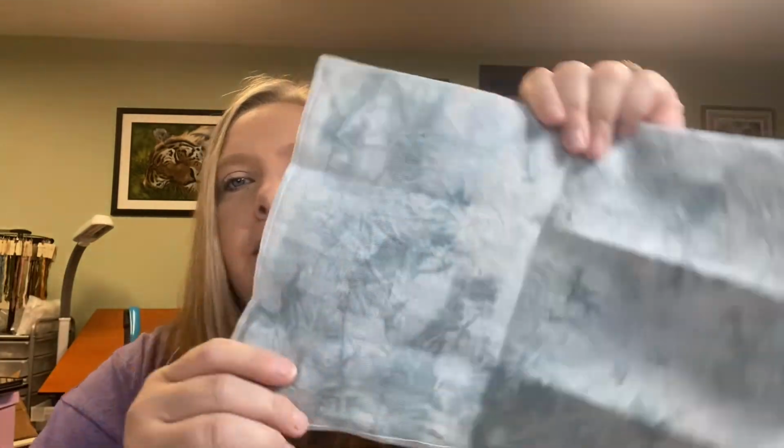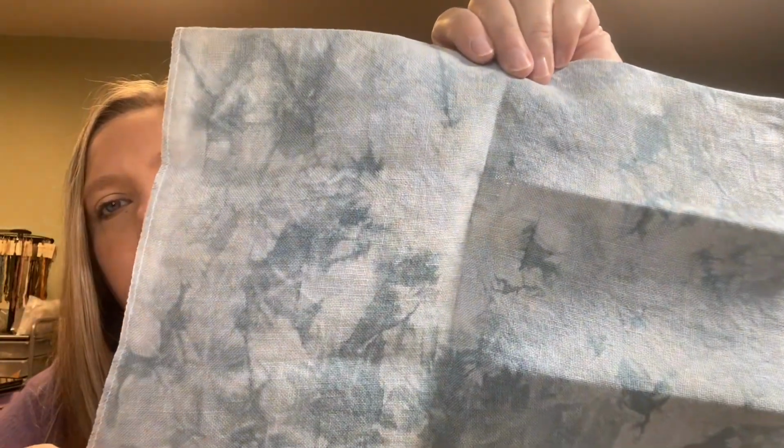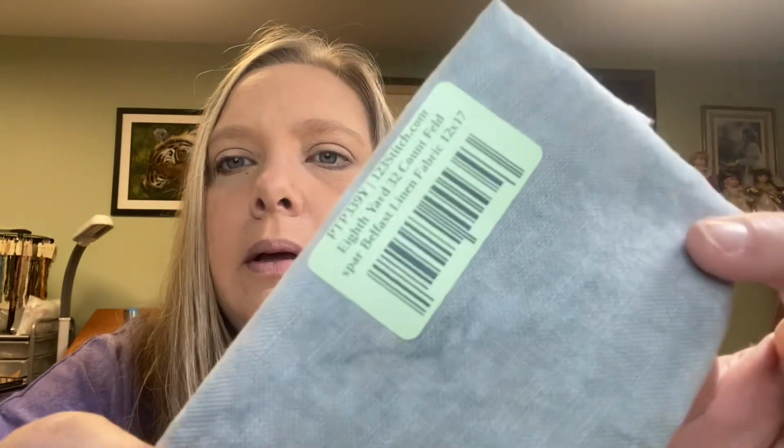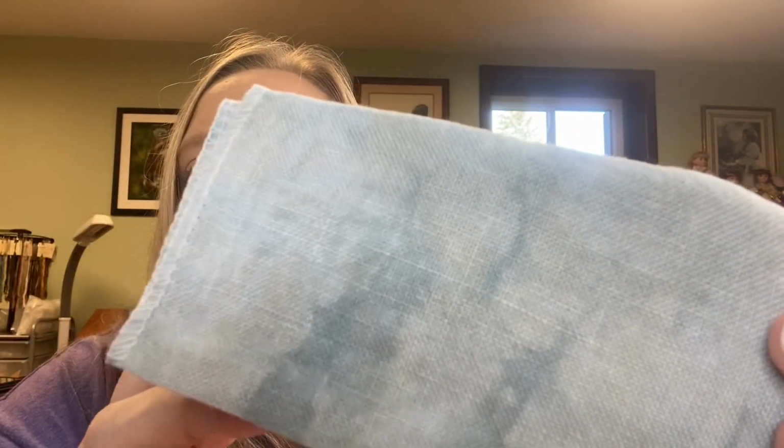I love it. And then a lady I was sitting by wasn't able to stitch on 32 count fabric, so she gave me this 12 by 17 piece that she had purchased from Pictures Plus One. It's a really pretty color. It's got kind of some browns in there. It's kind of hard to see, but it does have some brown in it.